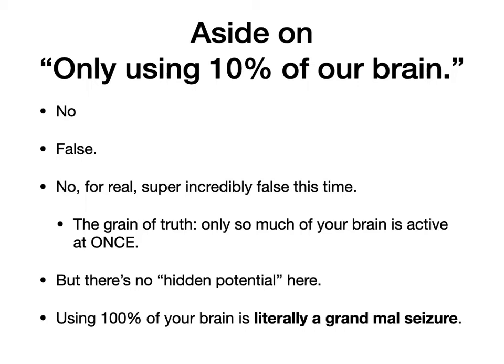But the idea is that there's this higher capacity, and some movies get into this whole thing of, oh, if only we could unlock the potential of the brain. I'll tell you what happens if you unlock the potential of the brain. You have a grand mal seizure when all of your brain cells are firing at the same time. So it's a bad scene. I considered showing a video of a grand mal seizure. I'll leave that to you if you're curious. It can be just a little bit overly traumatic. I'll find a better example of it in the future, but it's not a great scene.